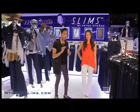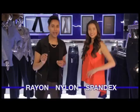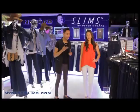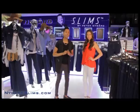Rayon nylon spandex. So it's breathable, it's machine washable, it's comfortable, it's gonna keep you cool during the summer. You don't need to worry about that. And the number one question you're probably asking is, is it see-through? Well, look for yourself. The answer is no, it's not see-through. So you definitely can add it into your wardrobe.